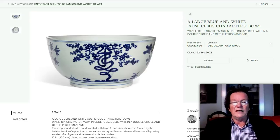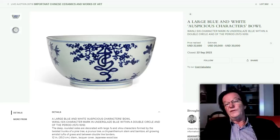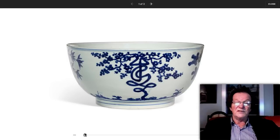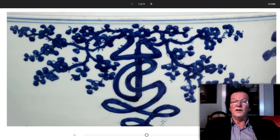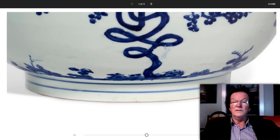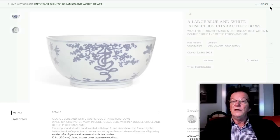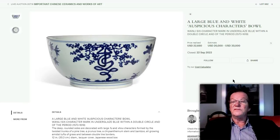The color was excellent. If you saw this bowl without the mark on it, you wouldn't be thought crazy if you thought it was a Kangxi example because of the tone of the cobalt, but it isn't. It's Wan Li. But look at the color of that blue. Boy, it's really, really good. Beautiful, beautiful Mohammedan blue. And $22,680 on a $20,000 to $30,000 estimate.